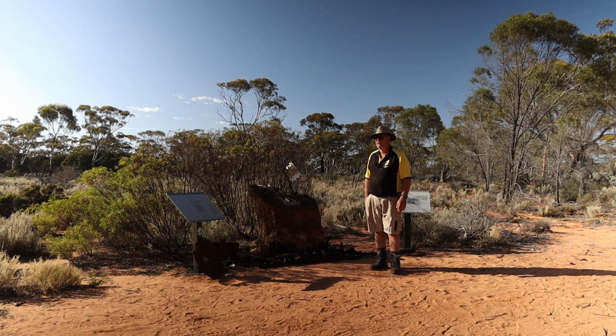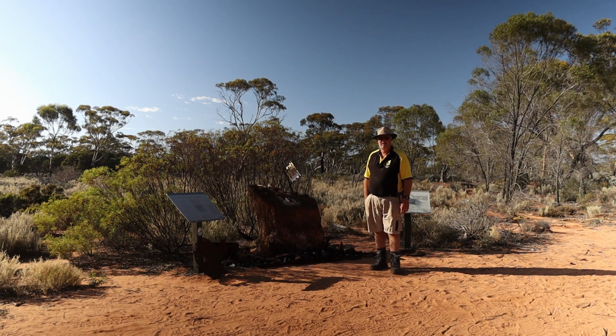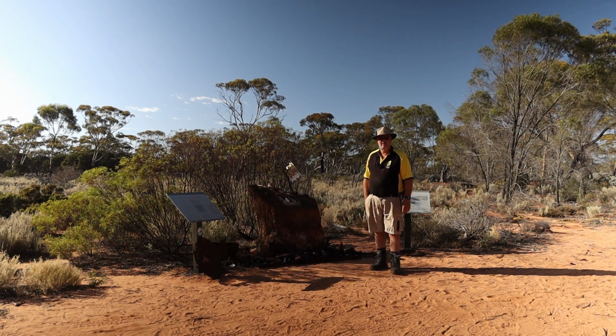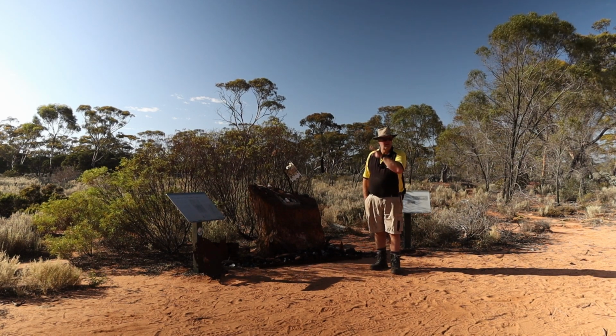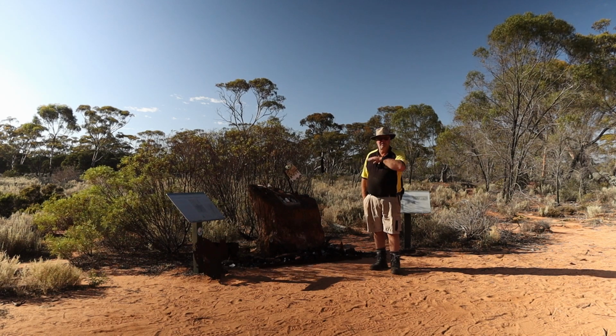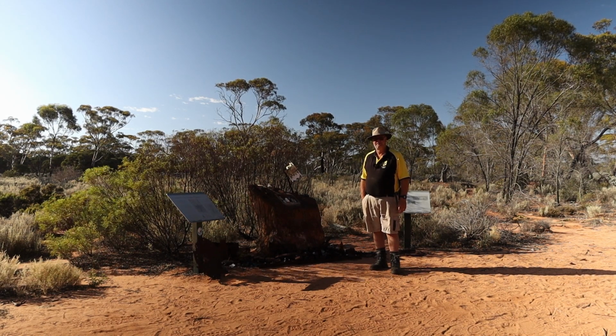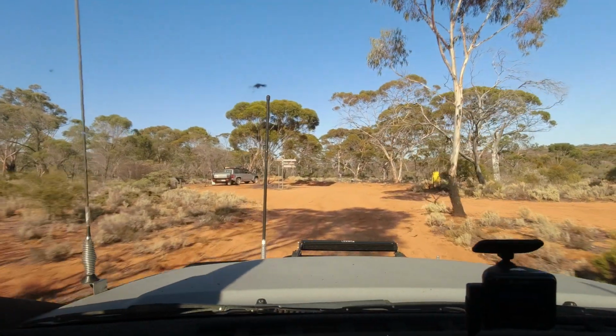crystal clear. From here, we're now going to head off very shortly and make our way to the Breakaways campsite on the Hyden-Norseman Rd, but we're going to go via a few other old tracks and have a bit of an explore around. So I'll catch you then.